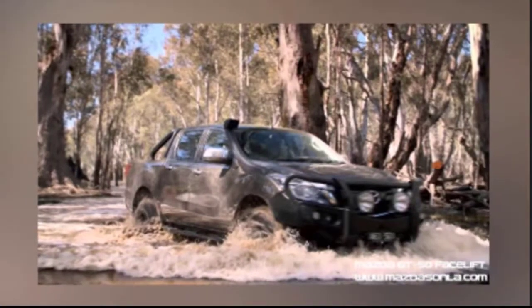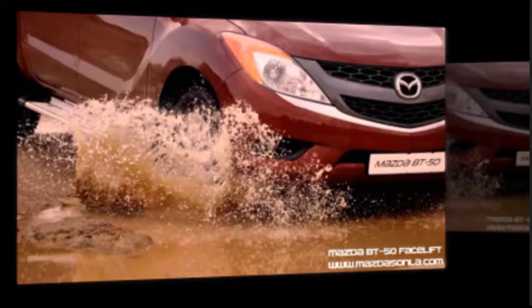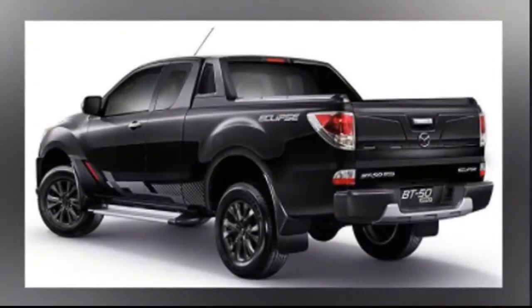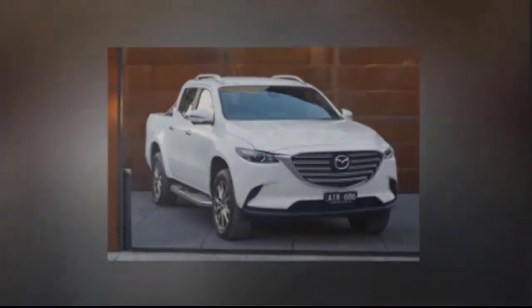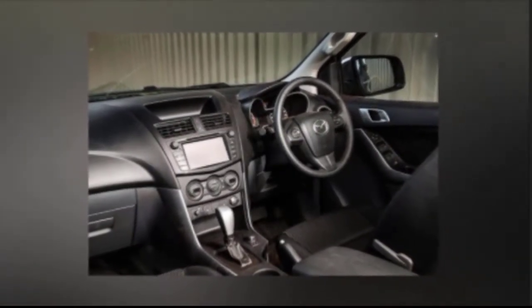Engine. Two options have been discussed in terms of engine of the 2019 Mazda BT50. The first of them is the well-known 3.2-liter 5-cylinder turbo diesel engine, able to deliver 198 horsepower and 347 pound-feet of torque. Another possibility would come with a 2.2-liter 3-cylinder engine which produces 148 horsepower. The new BT50 is expected to be offered with a 6-speed manual and automatic transmission and with a front-wheel and all-wheel drive system.